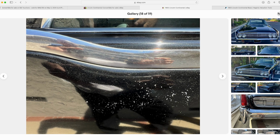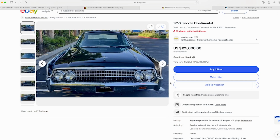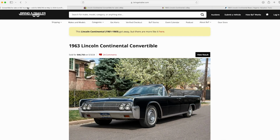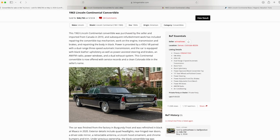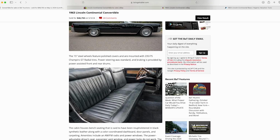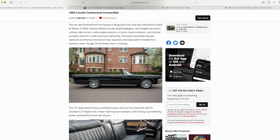So my thought is $125,000 is definitely a strong price. If you look over here, that is higher than a concourse restoration. Now, for comparison, if we take a look at Bring a Trailer on May 3rd of this year, I just went on Bring a Trailer, I typed in 1963 Lincoln Continental, and boom, this came up, right? So this car here, which I believe I did do a review on, and I didn't check. I wonder if it is by any chance.